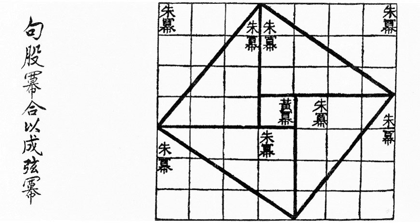Topic: Other forms of the theorem. If c denotes the length of the hypotenuse and a and b denote the lengths of the other two sides, the Pythagorean theorem can be expressed as the Pythagorean equation: a² + b² = c².